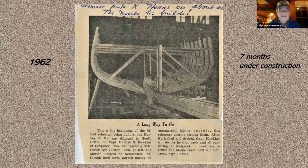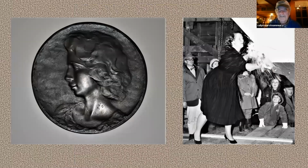And finally, they got the vessel pretty well finished up and ready to go. Named it Mary Day. There's Mary drinking a bottle of champagne at the launching. And Buds, who is not only an ingenious man, he's also an artist. He did a medallion out of bronze of Mary Day, his wife, at that time. And that medallion, I guess, lived on the Mary Day all those years.